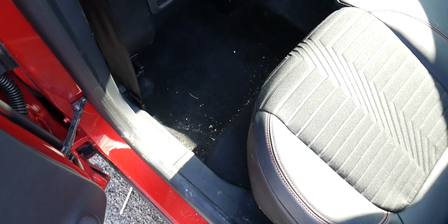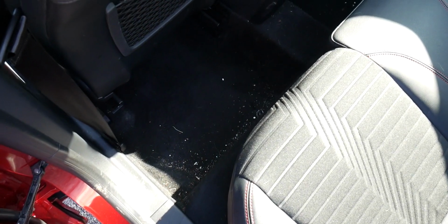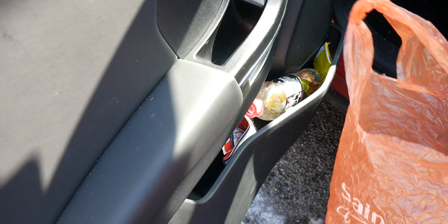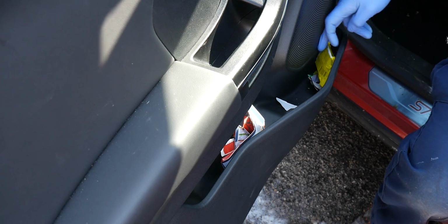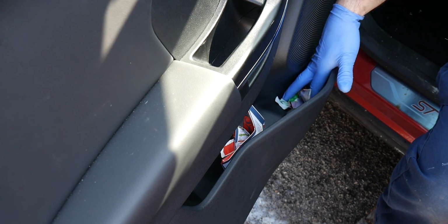When you're dealing with interiors, make sure you're wearing at least some rubber gloves. Some eye protection is always handy, especially with sweeping out debris. It can flick back into the eyes. And when you're clearing out door pockets, have a good look in them first. Don't just stick your hands in. You don't know what you might find in there. So yeah, collect all the rubbish and go at it.